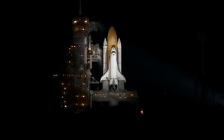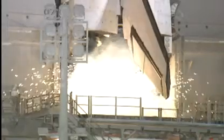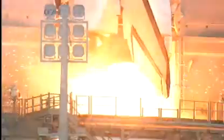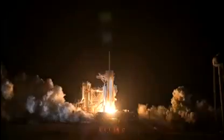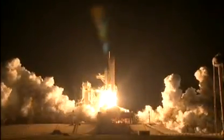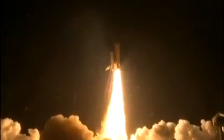T-minus 16 seconds. The sound suppression water system has been activated. We're T-minus 10, 9, 8, 7, 6, 5. We have go for main engine start. 2, 1, 0. Booster ignition and liftoff of shuttle Endeavour with NASA's final space station crew compartment that brings a bay window view to our celestial backyard.